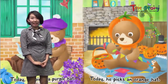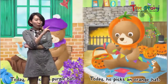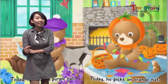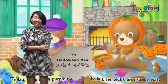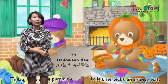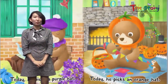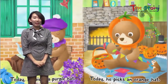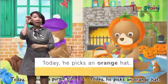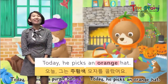What's happening here? Wow, I'm sure you know what day it is. Halloween! Yes, 31st September. It's Halloween. You can see the pumpkin, yellow pumpkin lantern, right? Jack-o'-lantern. And there is a teddy bear. Of course, today he picks an orange hat, like the pumpkin, right?